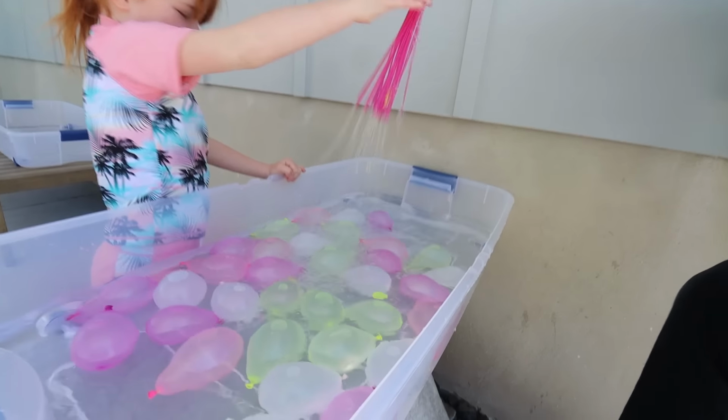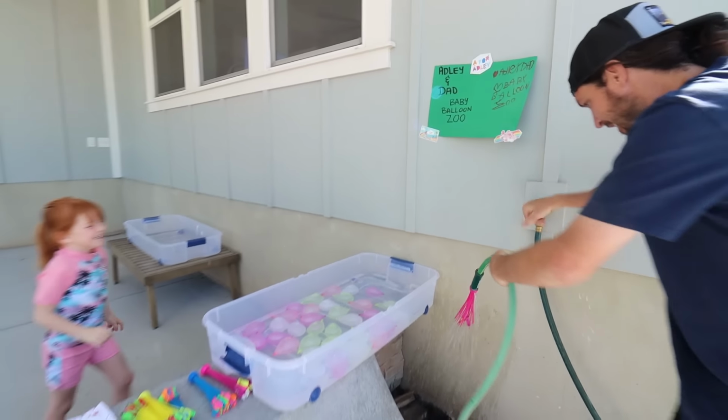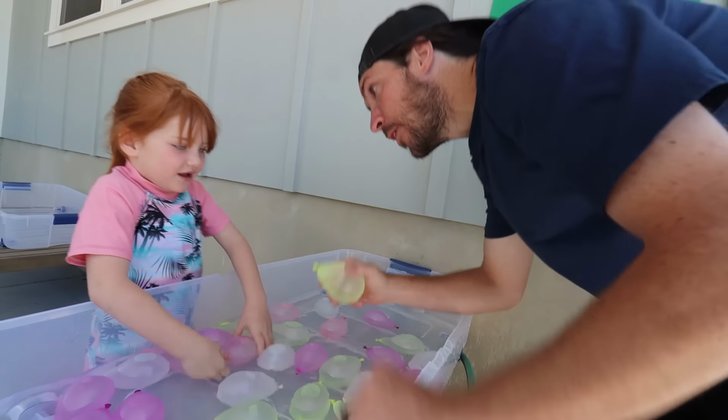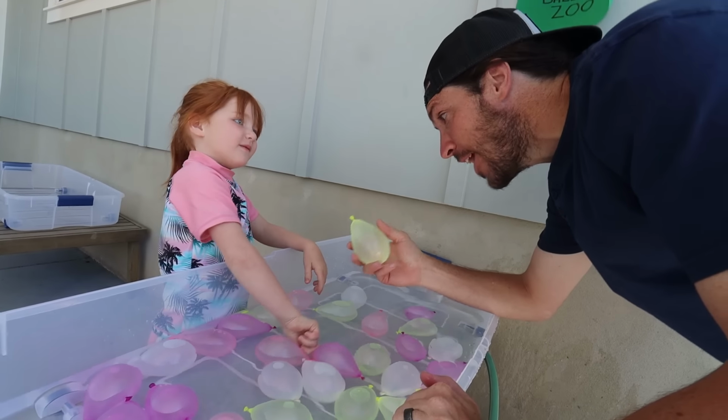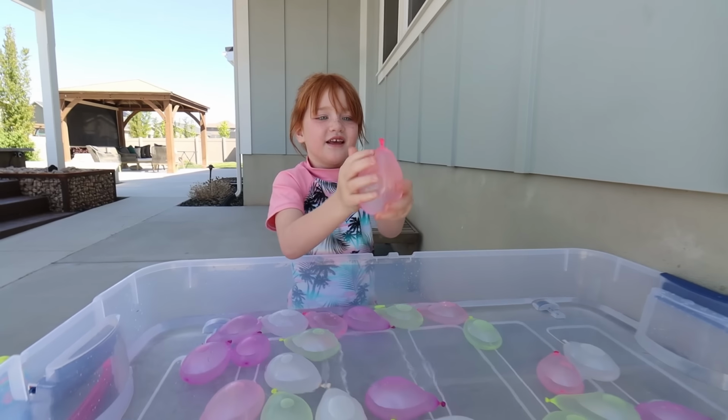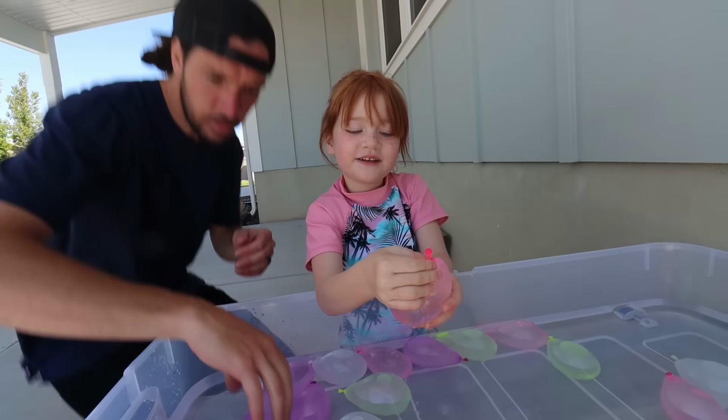We got a bunch of new baby balloons. Okay, let me turn this off. Oh, look at them, they're so cute. Oh, they're already tied. You know, when I was a kid and I worked at a zoo, we had to tie each of the baby balloons by ourselves. It was so hard. But it's a fancy zoo. Now we got a fancy zoo because the babies don't need to be tied.